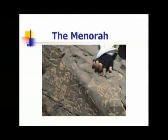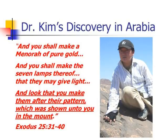This comes not from Mount Sinai, but from the greater area. Dr. Kim found this, and it is the menorah. In Exodus, Yahweh takes 10 verses to describe in exact, precise detail how to make a menorah.